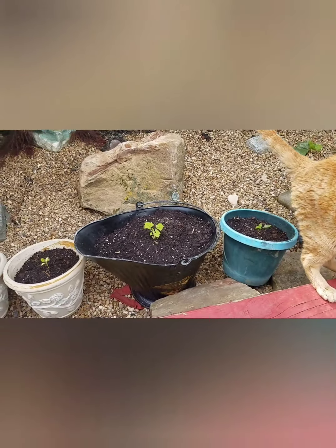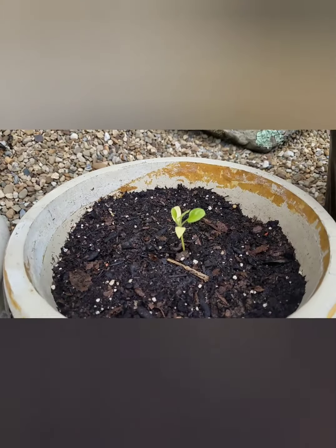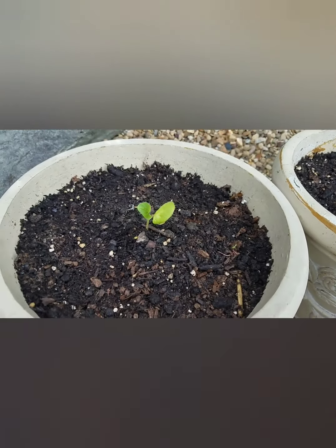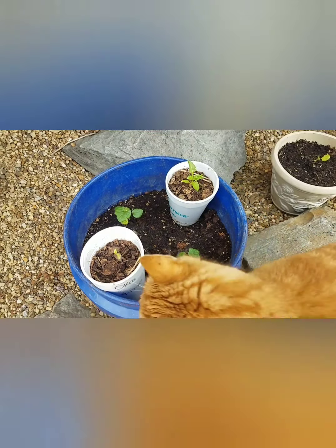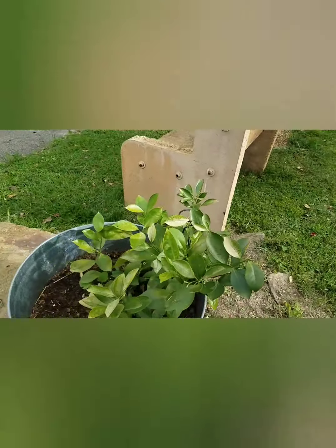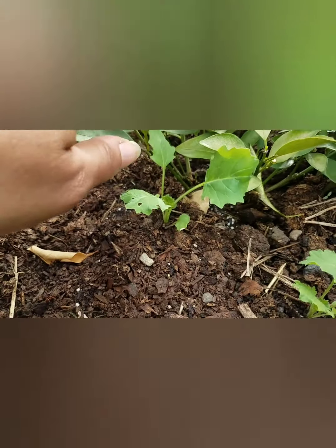Another pepper, another zucchini there in the black pot. And then these are some eggplants. One's a Casper. I don't know, they might both be Caspers. Who knows? And then we have some more okra. It's my first time growing okra. And then we have the calamondin orange. And some more kale or collards in there.